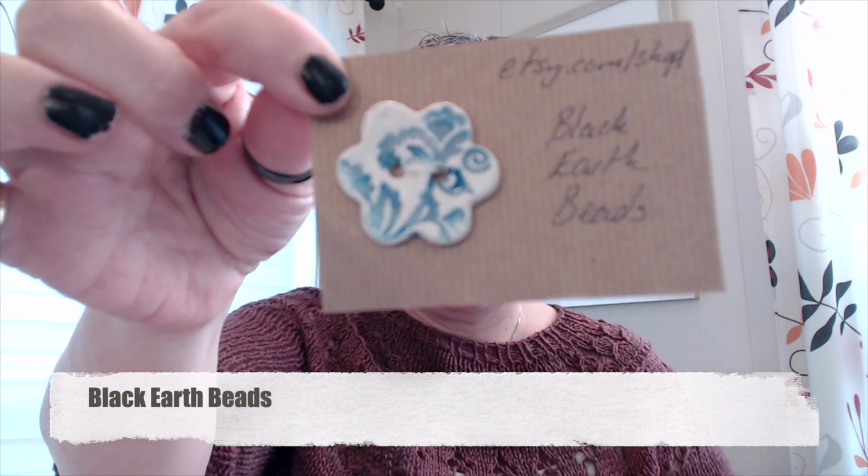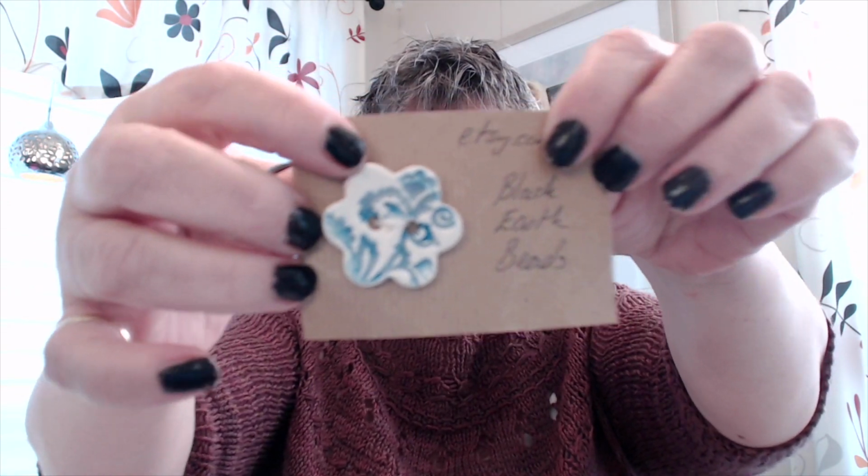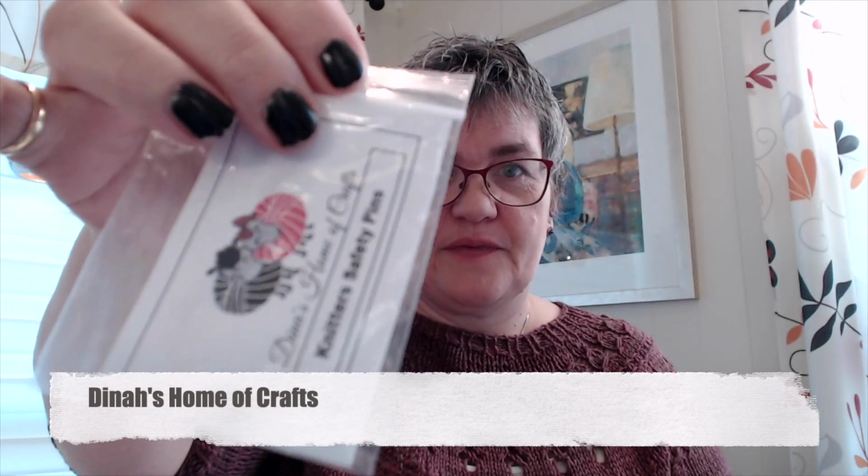And I also got this beautiful button. It's a ceramic button, and it's from Black Earth Beads. And a nice set of light bulb stitch markers from Dina's Homo Crafts. I buy a lot of stuff from Dina's Homo Crafts. She's wonderful with knitting needles. I buy all my knitting needles from Dina's Homo Crafts.